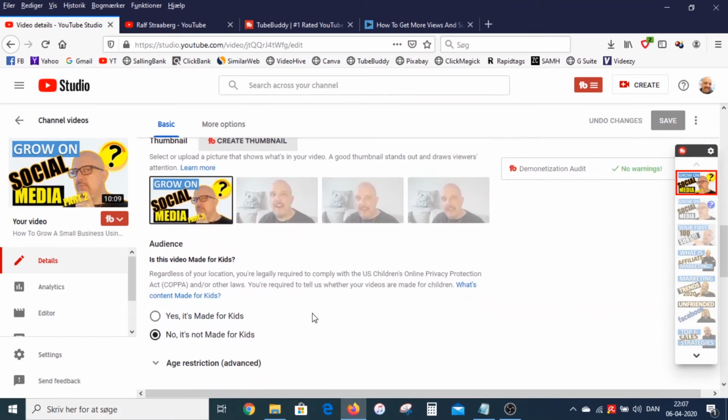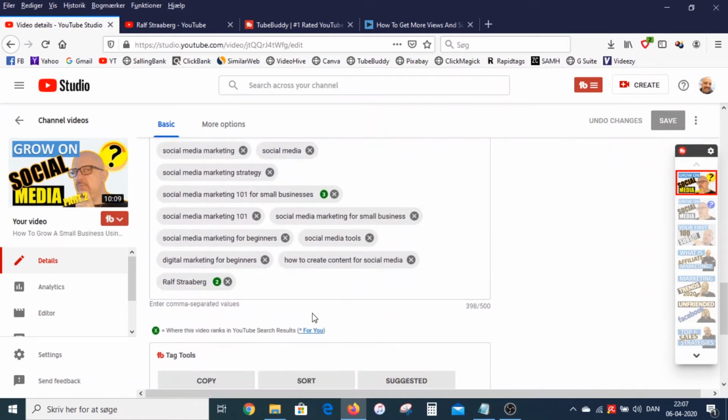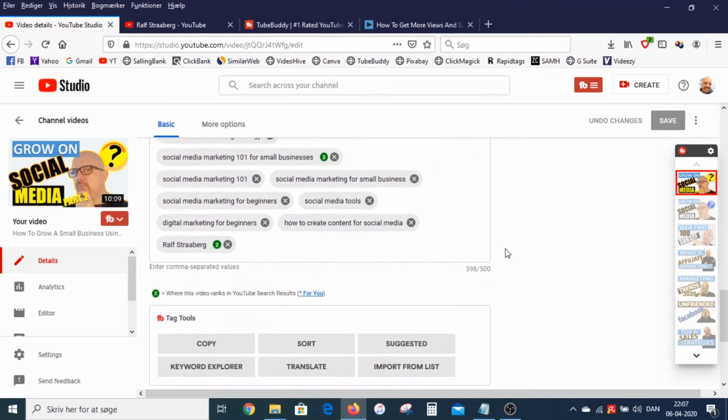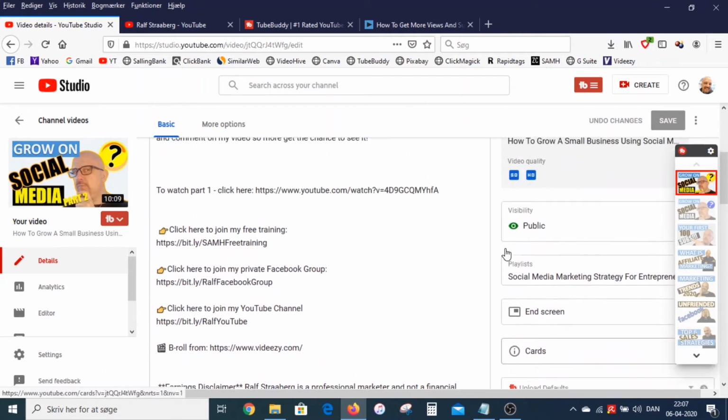And what I wanted to show you, you go in here and you want to make sure that you make some tags for your videos. Also, a lot of people do not make tags. Make tags that are relevant to what it is you're talking about in your video, so that you have a better chance of ranking for your videos.